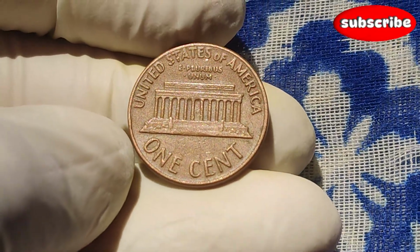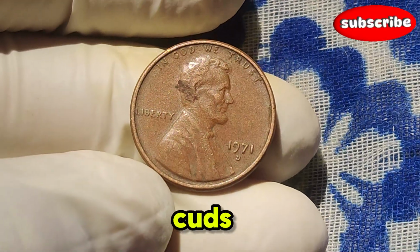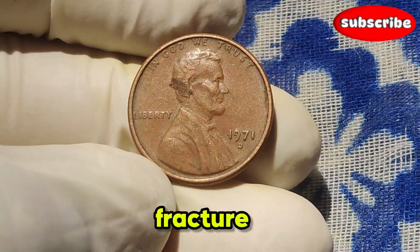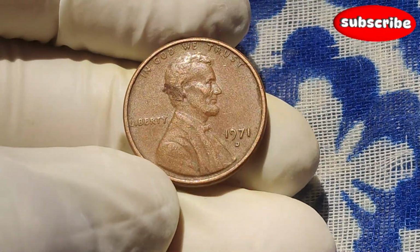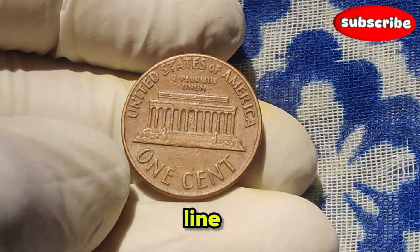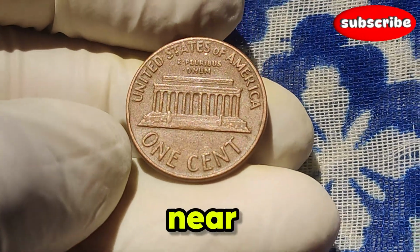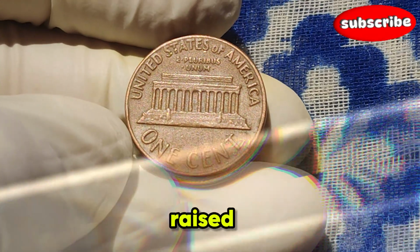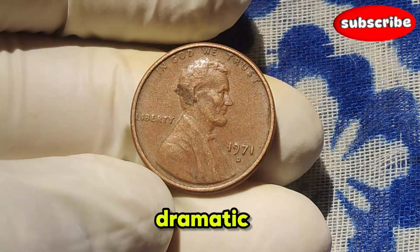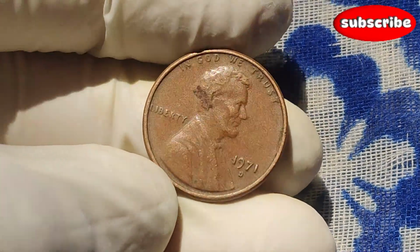The 1971 D Lincoln cent is also known for die cracks and cuds. A die crack forms when the steel die begins to fracture after thousands of strikes. The crack allows metal from the planchet to flow into the gap, leaving a raised line on the finished coin. When a piece of the die actually breaks away near the edge, it can produce a large raised blob of metal known as a cud. Collectors often enjoy these dramatic errors because they clearly reveal the stress and wear experienced by minting dies during high-speed production.